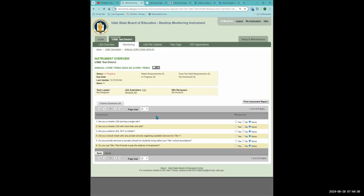Okay, starting with the annual core items, we're taken directly to those criteria questions. It's really important to answer these correctly. Otherwise, you may be presented with more items than you need to. If you're a charter LEA serving a single site, you're going to answer yes to number 1, no to number 2, and no to number 3. You can only answer one of these, 1, 2, or 3. If you are a charter LEA with more than one site, so you have satellites, then you're going to answer 2 yes, 1 and 3 no.